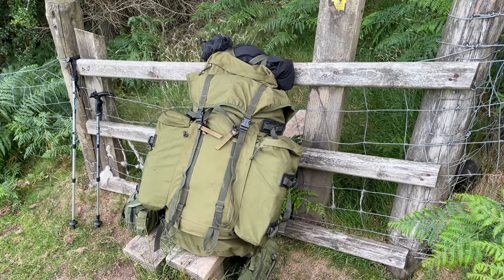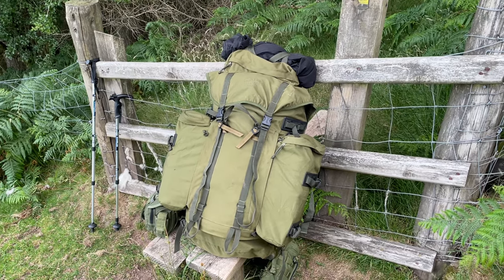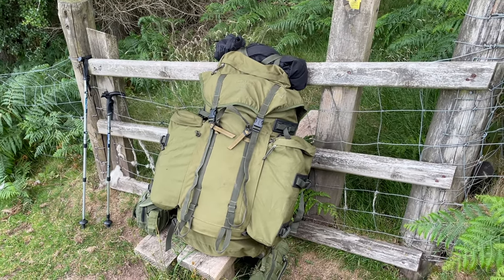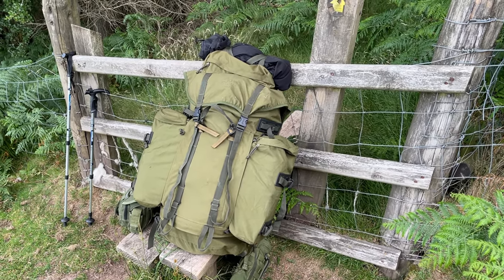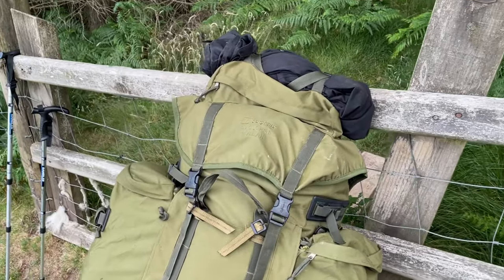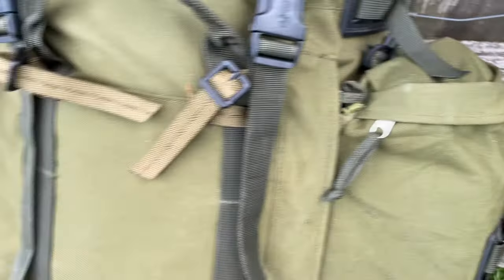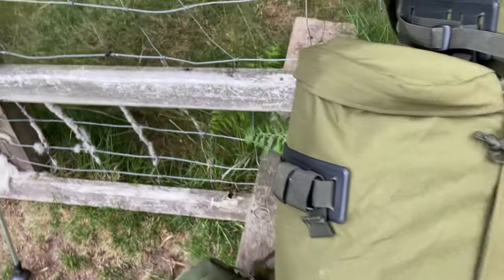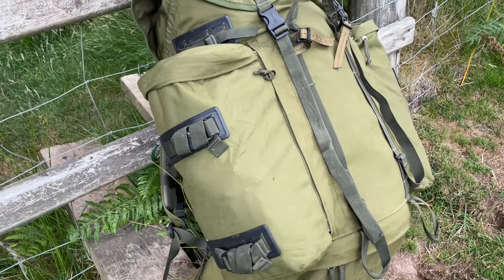and not the destination. The Berghaus Cyclops 2 Vulcan with the pockets attached. This bag has been doing me proud for probably about 15 years. Never let me down. Been on some serious hikes. Been all over Southeast Asia, various places. It's covered in mud walking through these woods, but it's just solid. It's very simple. We attach the side pocket.